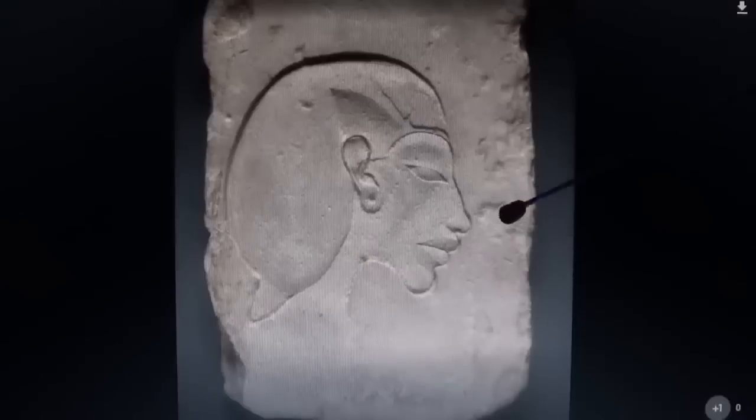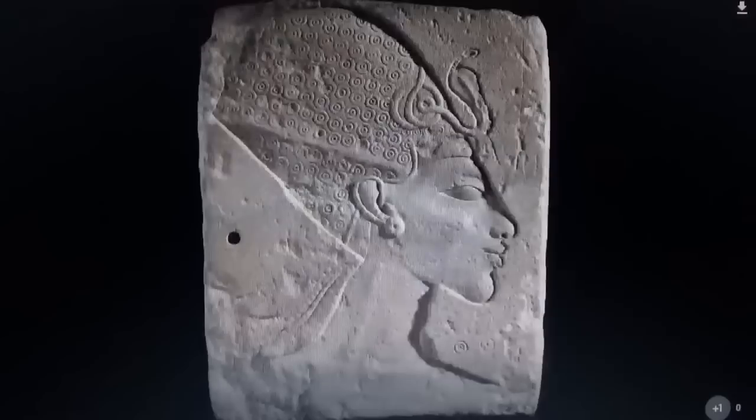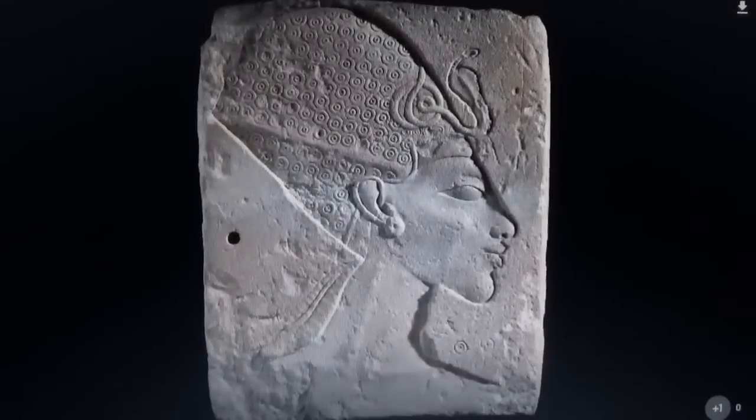This is obviously meant to be Akhenaten. But he actually had a bigger head, didn't he? But do you believe this stuff, people? Just because you're presented with something that's been pressed into clay and you're told that it's come from a site, means nothing to me.